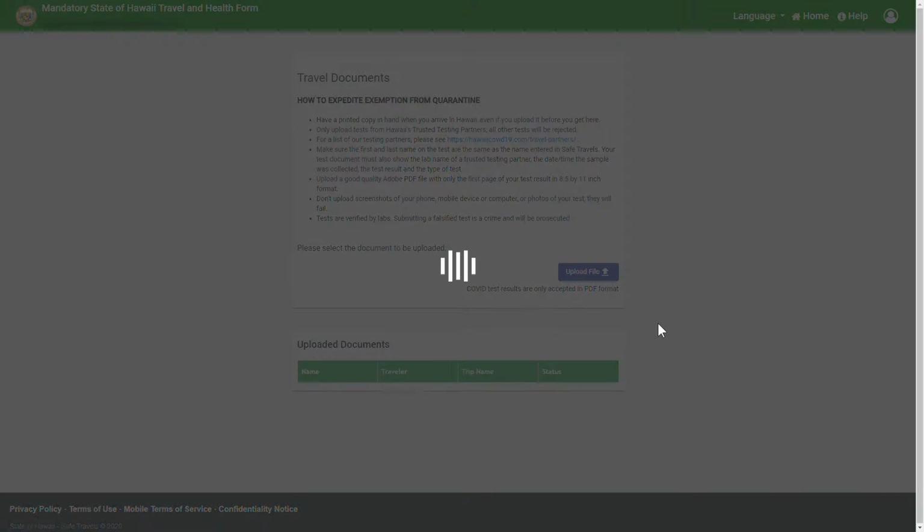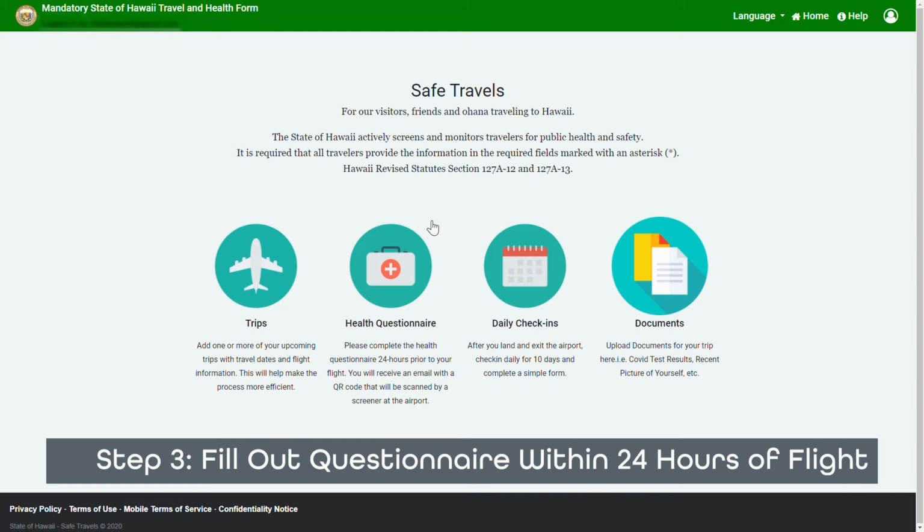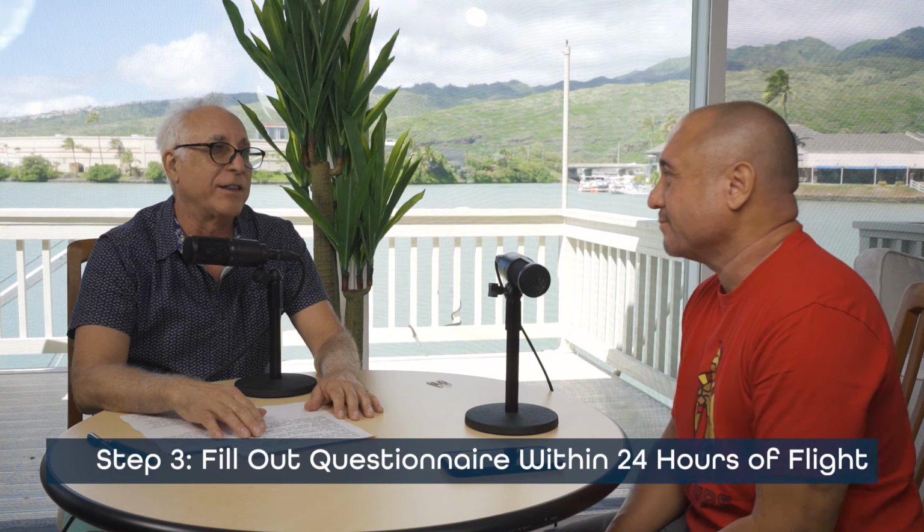Three things you've got to do. And finally, you have to fill out the questionnaire. That's a separate thing online. It's a little questionnaire. Do it before you get to the airport, within 24 hours of your flight. Once you do that, you get this magic QR code, which is going to make you safe while you're here. They won't bother you when you land.